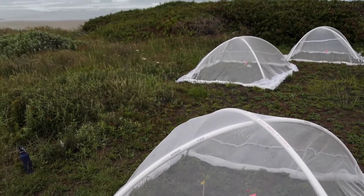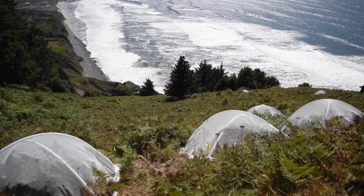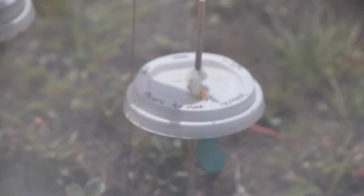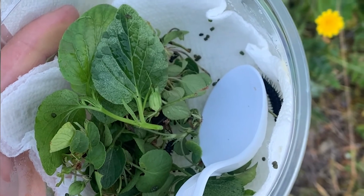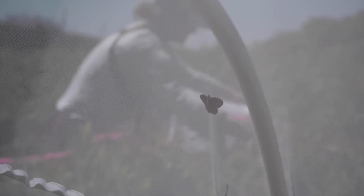In a couple of different places, we had plots that were clipped and plots that were not clipped, and then we also put in loggers to measure temperature and humidity, put the caterpillars in, put the enclosures over them, and then waited to see how many butterflies would come out. And those are just about done coming out.